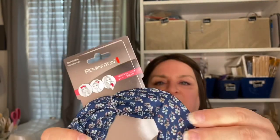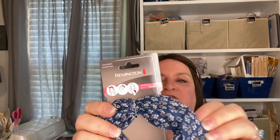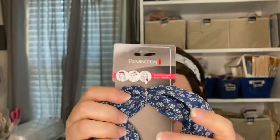But I really thought that the fabric was really cute. It's super lightweight, but not super sheer. And I really thought that the flowers on that were just pretty. So I picked it up and I thought I'd give that a try. I'm trying to do different things with my hair right now.